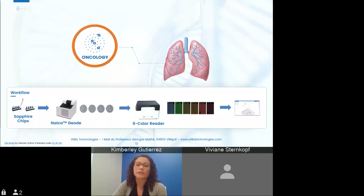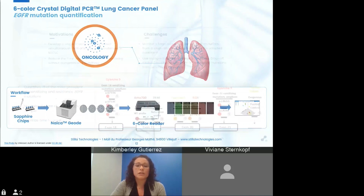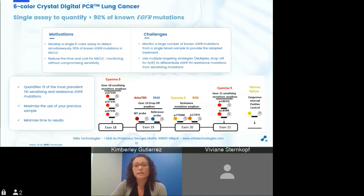The first 6-color crystal digital PCR panel for oncology, developed by Stilla, was designed to quantitate EGFR mutations to monitor lung cancer. The main motivation for this project was to develop a single 6-color assay to simultaneously detect 90% of known EGFR mutations in non-small cell lung cancer, while reducing the time and cost for monitoring without compromising sensitivity.